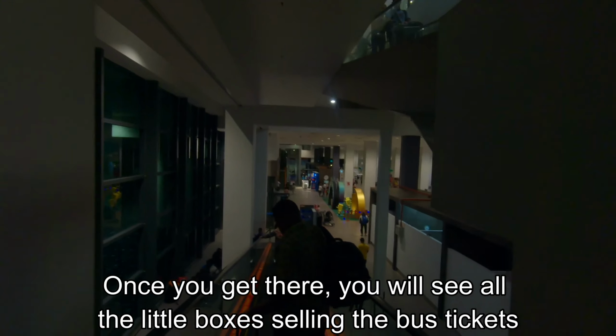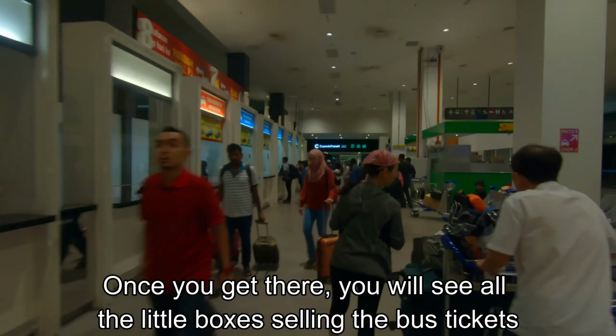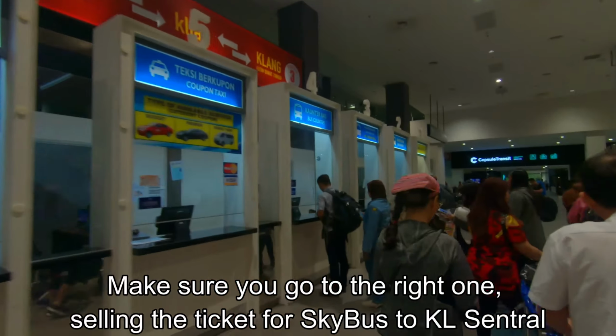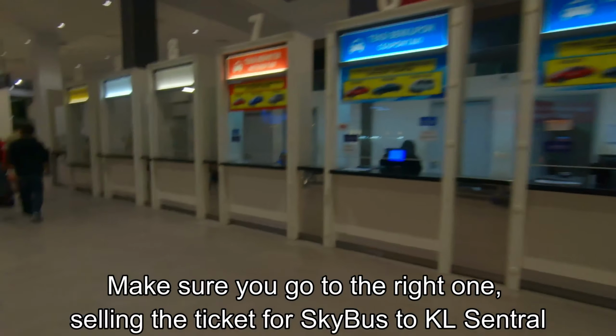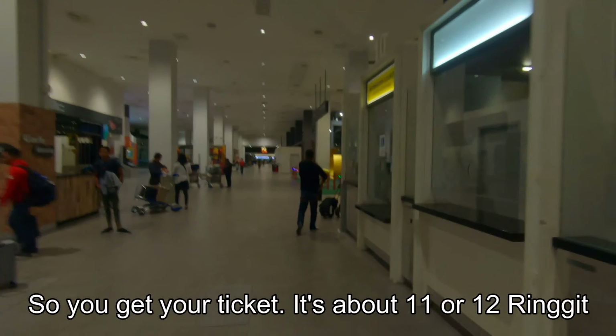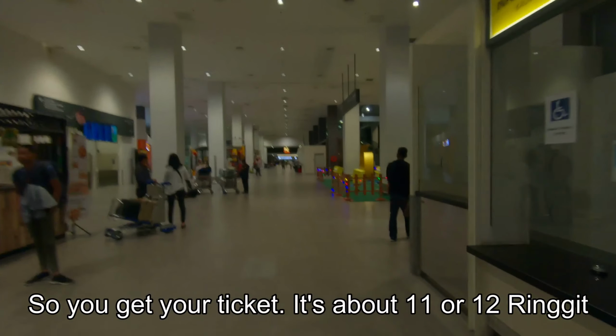Once you get there, walk up, you'll see all the little boxes selling the bus tickets. Make sure you go to the right one, which is selling the ticket for Skybus KL Central. So you get your ticket, it's about 11 or 12 ringgit.